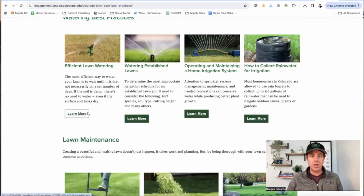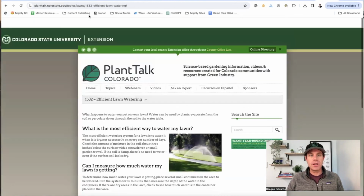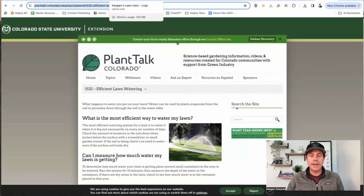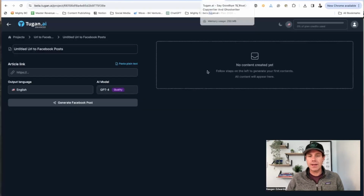All right, efficient lawn watering. That's a good idea. Taking care of a lawn is pretty problematic in Colorado. So I'm going to click on that article link, right? And now I'm going to go back to my Tugan AI tool.